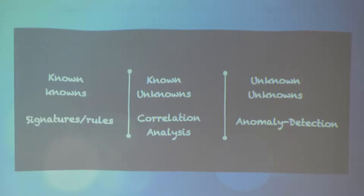Anyone care to throw in a few thoughts? To detect unknown types of attacks, what are the methods we are left with, in generic terms? Behavior-based analysis? Yeah, exactly. Actually, those are the things I'll be talking about in a little bit.